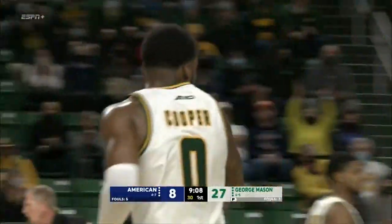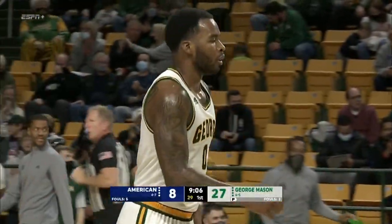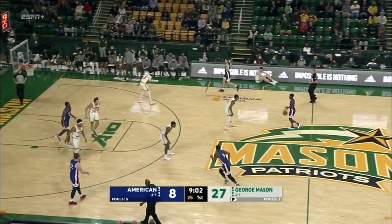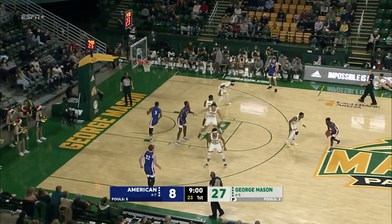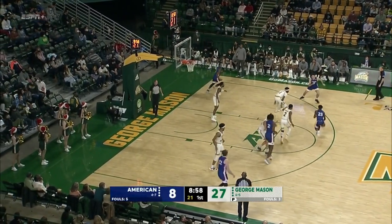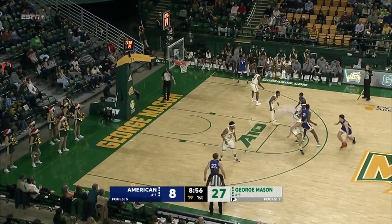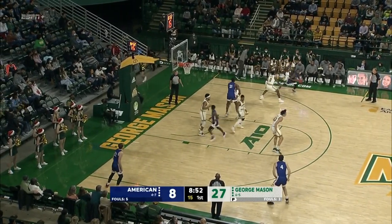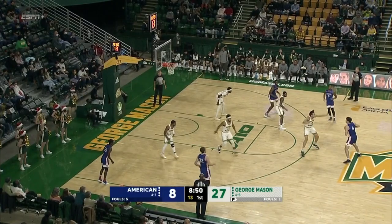He's hot to start. 4 for 4 on the game. 3 of 3 from behind the arc. He's already got 12 in the ball game. 27-8, Patriots on top. Ball gets the screen, but gives it back up to Stevens. Now Smalls.